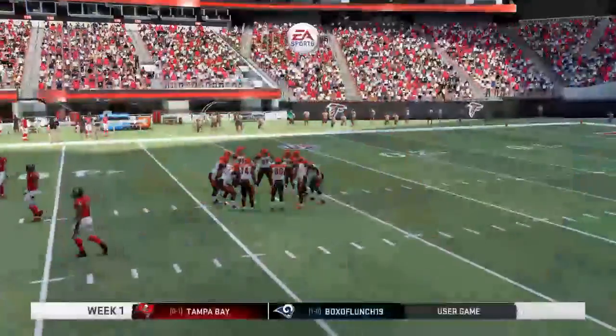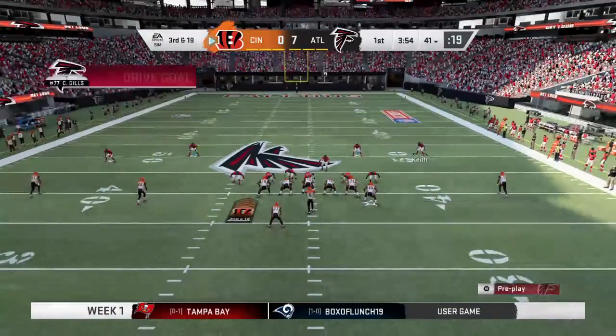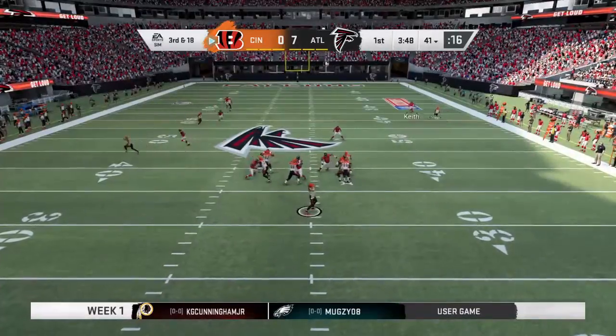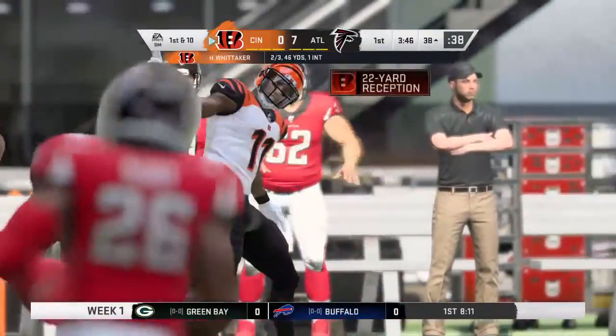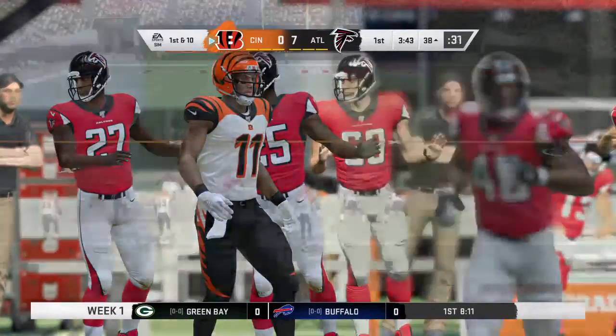Here now the offense for the Bengals. Obviously a tough test for this offense right out the gate. Road game in game 1 of the new year. Conventional wisdom says, go slow, take care of the football. I think in this case, attack early and get the home team back on their heels. Well, he's going to be out of bounds, but not before he takes it inside the 40. A good pickup there, a 22.